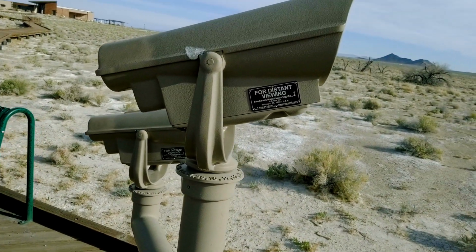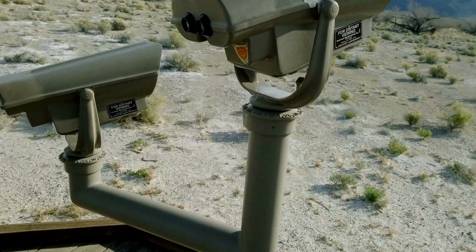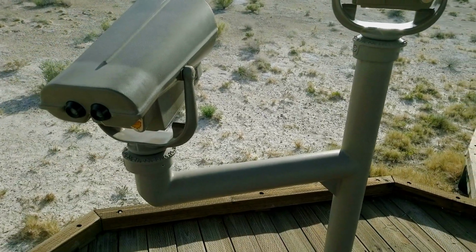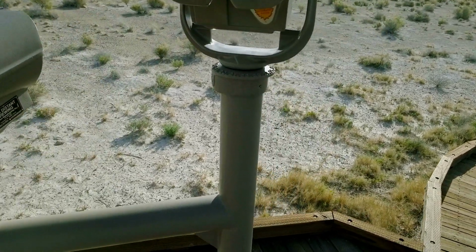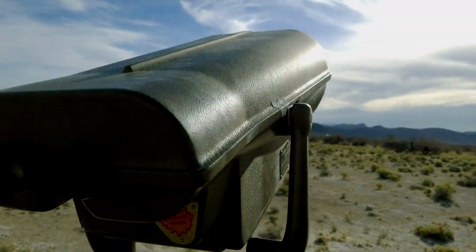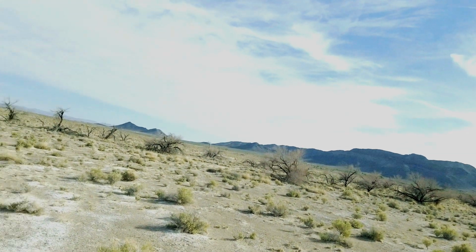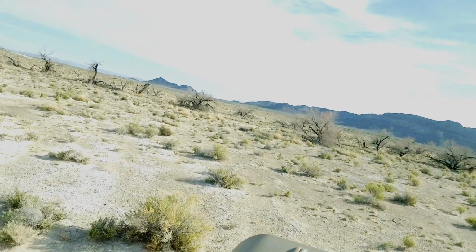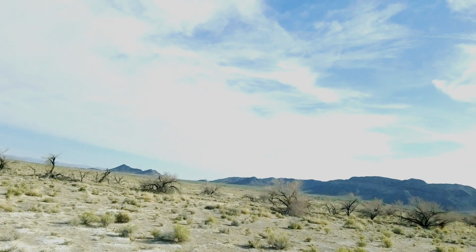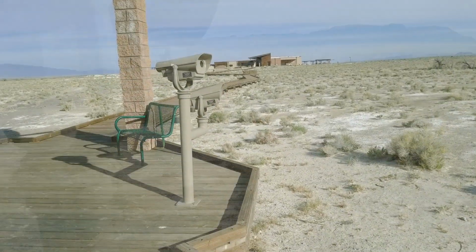Pretty cool. Also, they have these binoculars out here for distant viewing. Automatic focus. And they're free, folks. That's not often you see that. Pretty cool. Of course, right now, it looks like we're looking right at the sun. I'll probably turn those over that way. This is safe. You can look through one of these. Oh, yeah, these are terrible. I can't see through them, they're too dim.